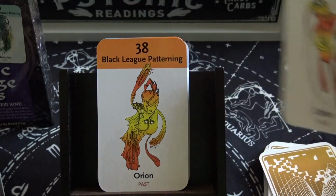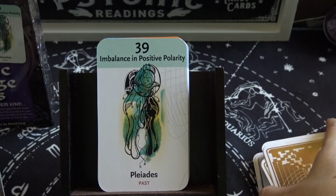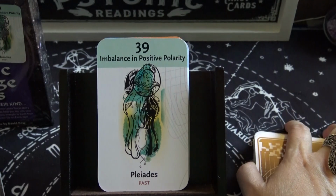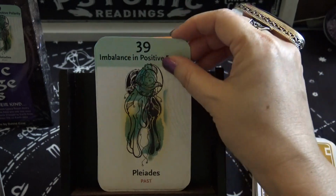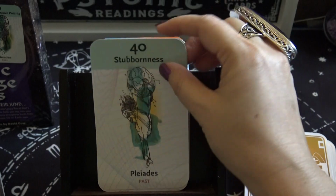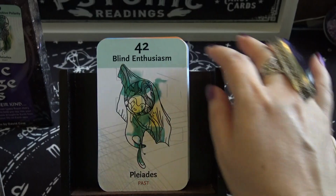Single-minded focus. Black lead patterning. And now we're moving on to the Pleiades, which is a very common, popular one that most people have heard of. Imbalance and positive polarity. So we're looking at Pleiades past timeline. Stubbornness. Guilt. Blind enthusiasm.